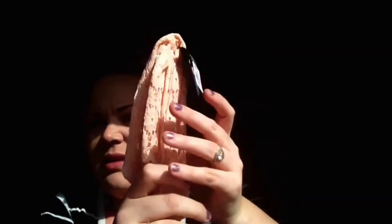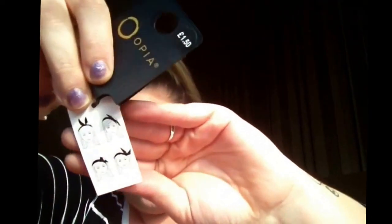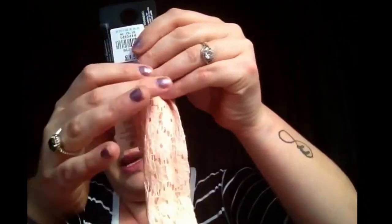I also got this headband. It's in a peachy colour, and it's got metal in and you can bend and twist it and wear it different ways. And this is £1.50. Again, more bubbles because they're so cute.